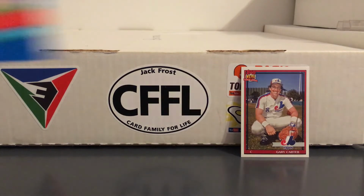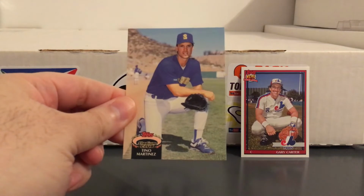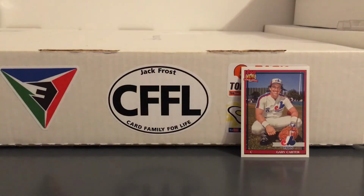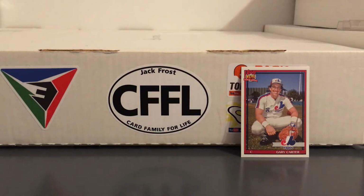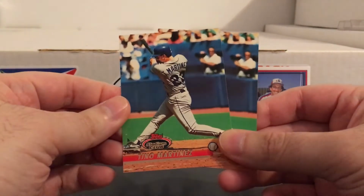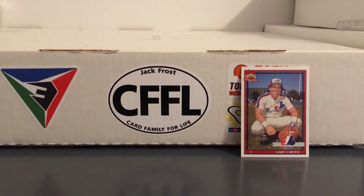You got a couple rated rookies, 91 and 92. They gave him a rated rookie card 2 years in a row. 92 Stadium Club. I've always said this would make a nice TTM. I know I say that about a lot of the 90s stuff, but it's true. This one would also make a pretty decent TTM. 91 Topps. Some 93 Stadium Club. T Martinez, because they also had E Martinez. And a 93 Bowman.